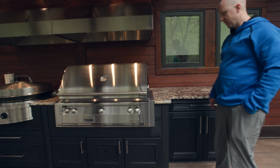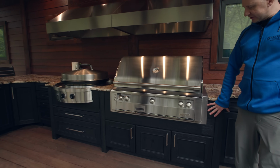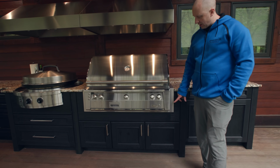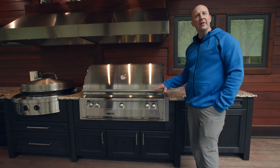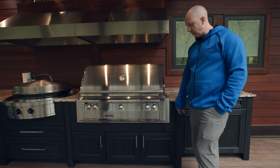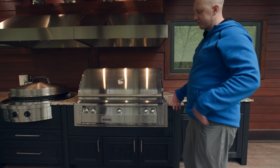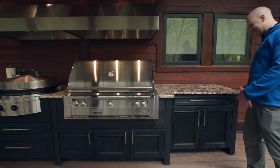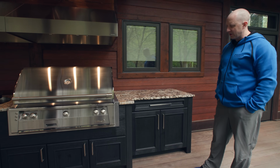As we kind of work our way along here, this is a 60-inch cabinet. We order this depending on the height of the grill and the insert of the grill. I think this is a medium face version of the lower cabinet, but this holds our grill. So this is designed for the grill. We end cap these with these pilasters, which gives it that really sort of finished look.